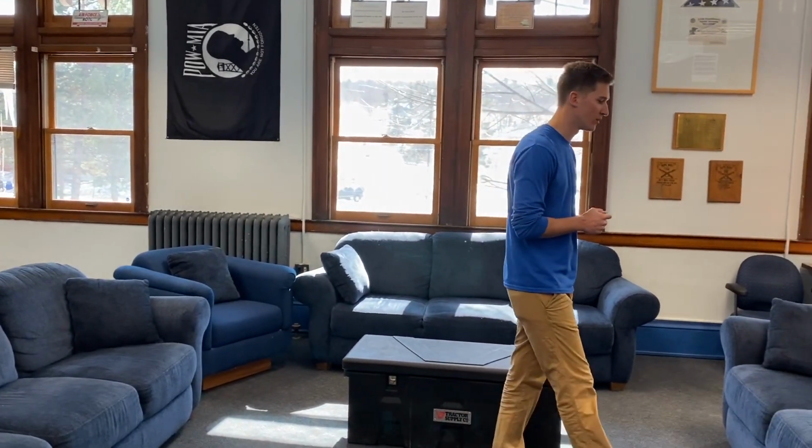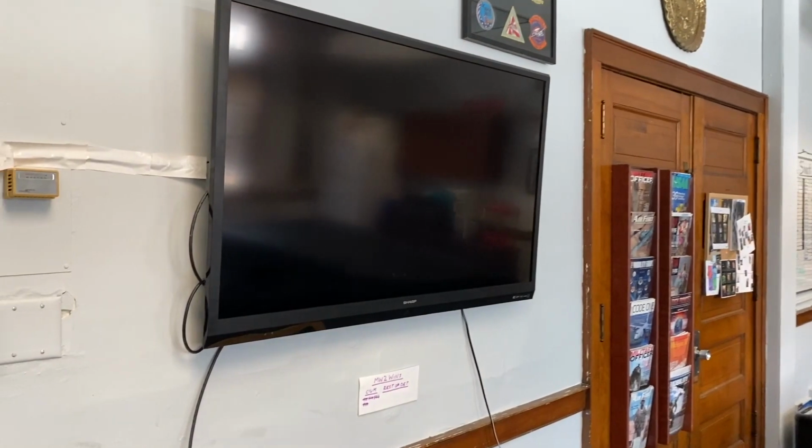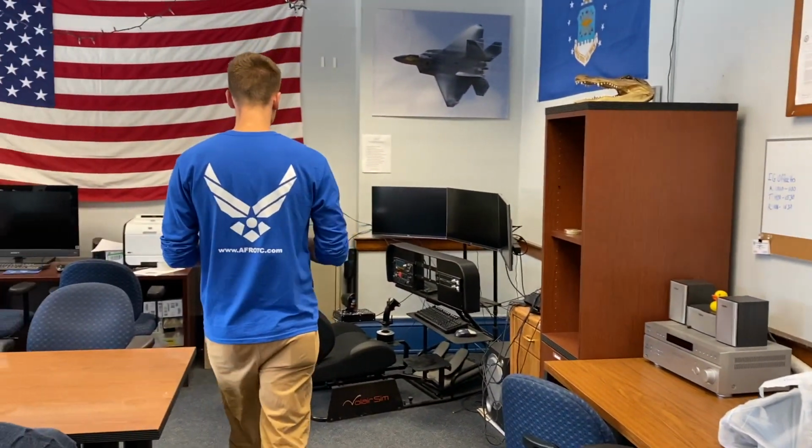We are very lucky to have a Cadet Lounge here at Detachment 400, as many other detachments do not have something like this for their cadets. So when you come in here, we got a nice big open space, a couple of couches, big screen TV on the wall there so you can watch some Netflix.